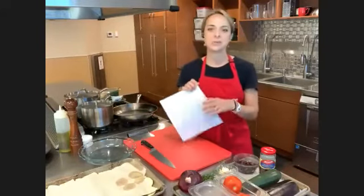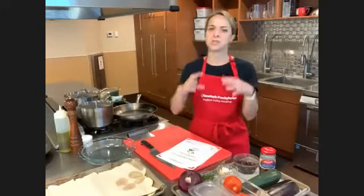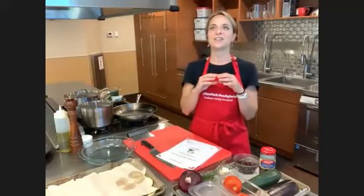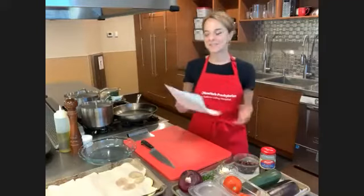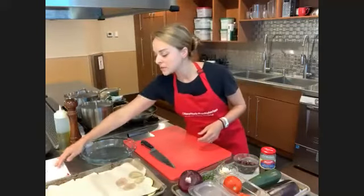I prefer tartine to sandwiches. I always feel like sandwiches have too much bread and not enough filling. So this is a little bit of a different ratio. So that's going to be our menu today.